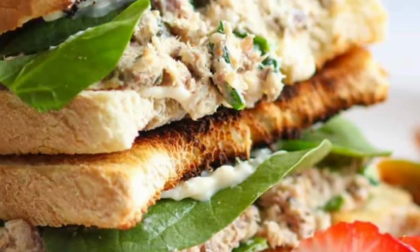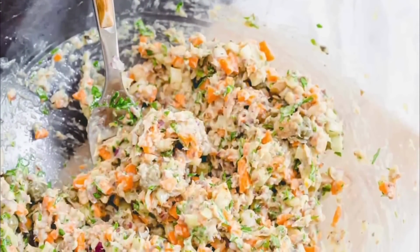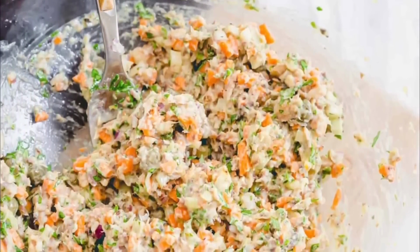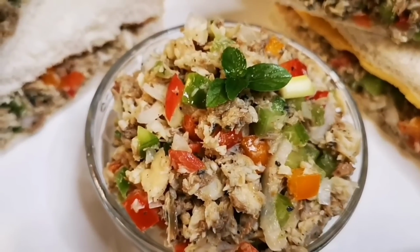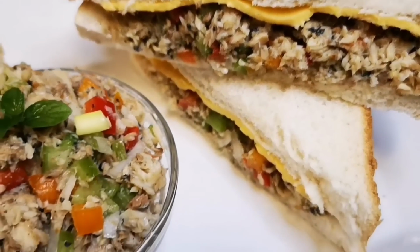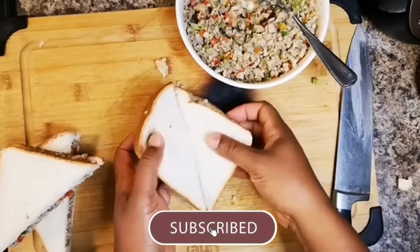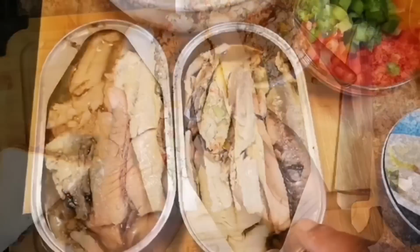Our unique recipe blends mashed sardines with aromatic curry powder, creamy mayonnaise, a splash of tangy lemon juice, and crunchy chopped celery, resulting in a spread that bursts with flavor and texture. Generously spread this delicious mix on your favorite bread, and top it with fresh lettuce or cucumber slices for an added crunch that perfectly complements the creamy filling.